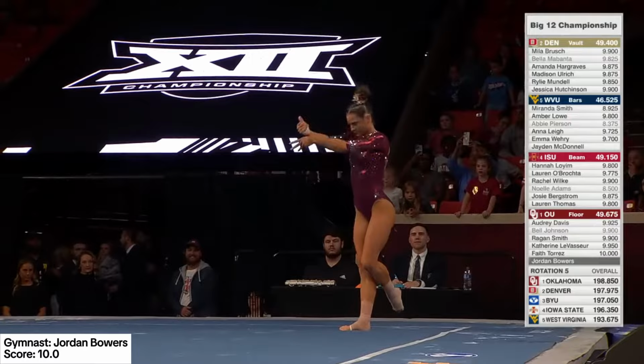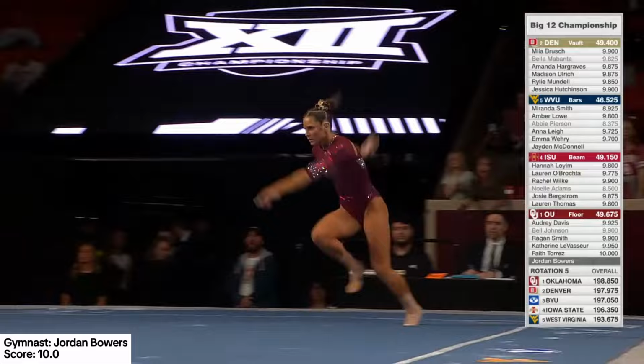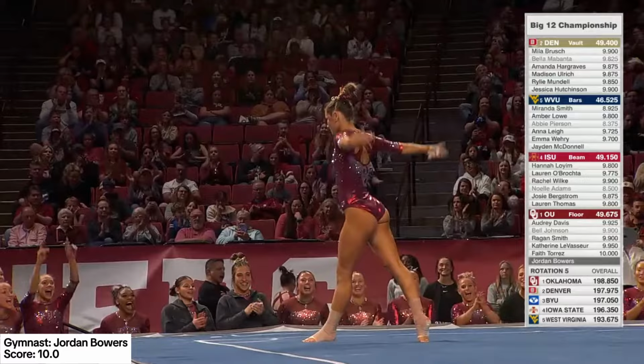Jordan's going to open up with a really nice combination. Front handspring, double twist to a punch front right here. Double twist, punch front. Perfect.